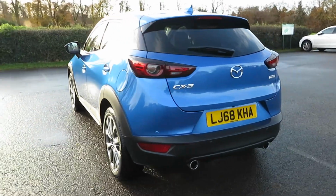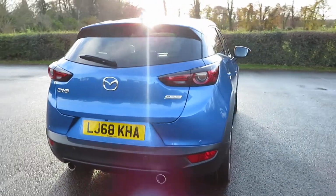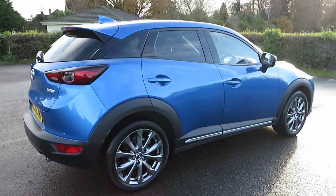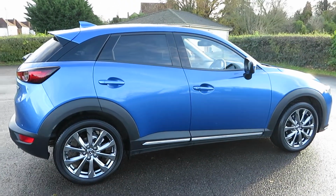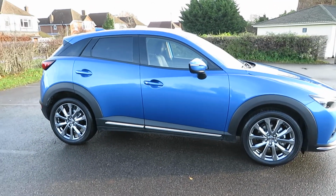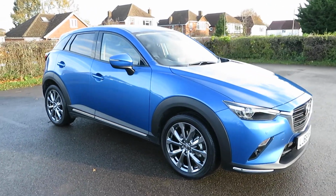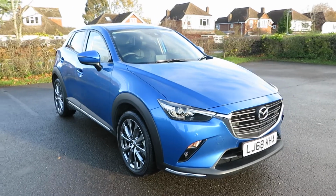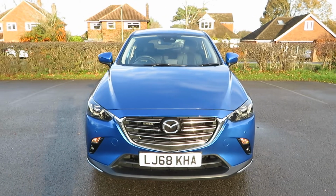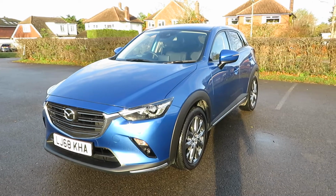The car looks very, very sharp, so it's a Sport Nav Plus, so that's the updated model of CX-3. Really sorry if the noise is bad, there's a lot of wind noise today. This is the updated model of CX-3, so at the very end of 2018, Mazda improved what was already a very, very accomplished car by adding an electronic handbrake, changing the rear light clusters, and making vast improvements to what they refer to as NVH, noise, vibration and harshness. So some real subtle changes that added up to a real big difference and a very, very different car.